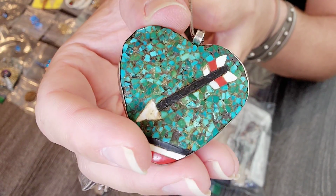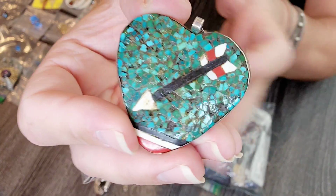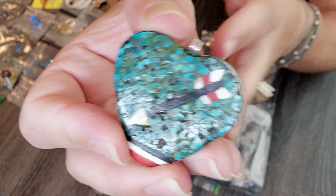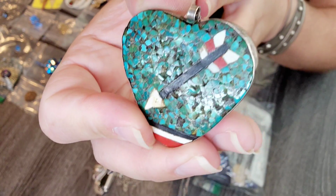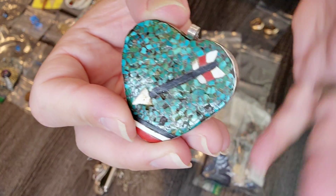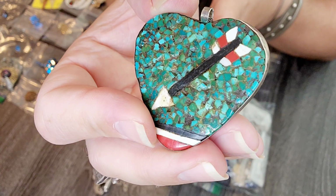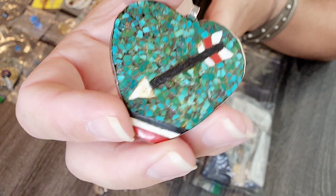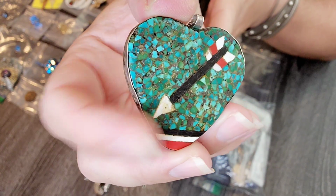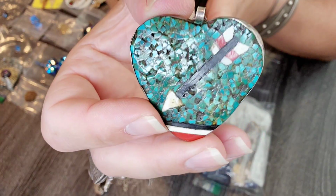But this is all chip inlay turquoise. The red, white, and black are plastic. Most of the time, the black was made out of expired battery cases. So the Native Americans were using parts from battery casings, sometimes records. The white and the red are just plastic. They're hard plastic. They're not coral or any sort of precious material.